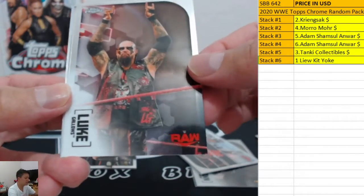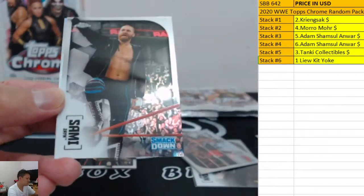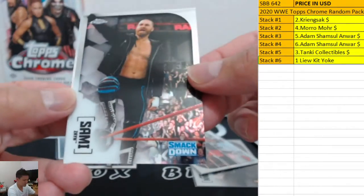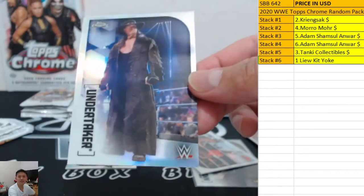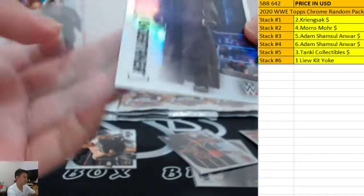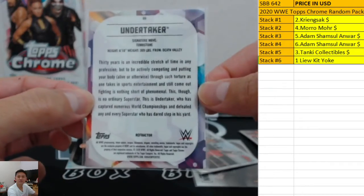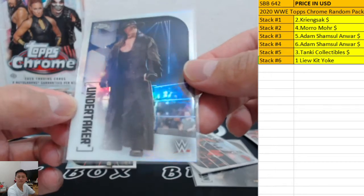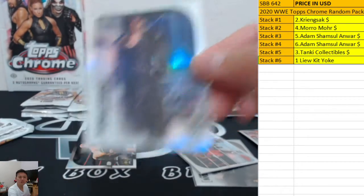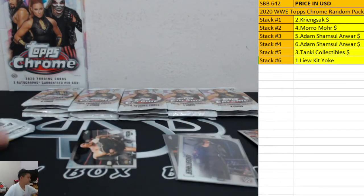You got a Luke Gallows from the OC. And then we got Sami Zayn. And a Refractor, ooh, nice one. How about The Undertaker? Very nice. The Undertaker. Alright, very nice, buddy. The Phenom Undertaker. Okay.